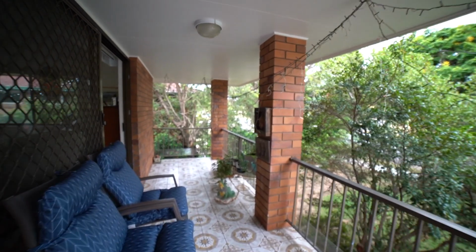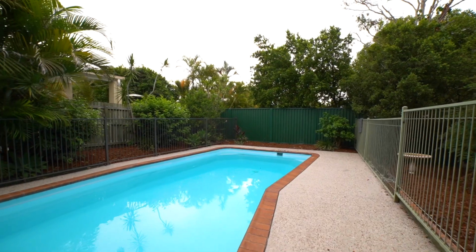With a deck out the front and a huge rear deck overlooking the pool, your summer is going to be picture perfect when you buy this home.